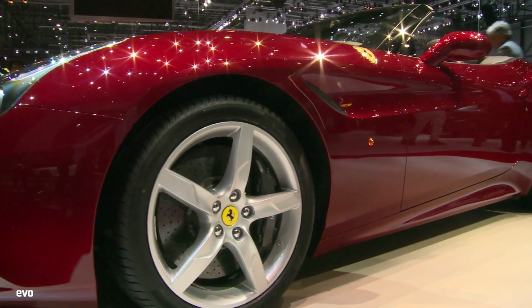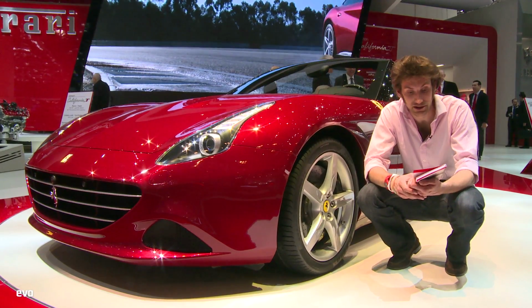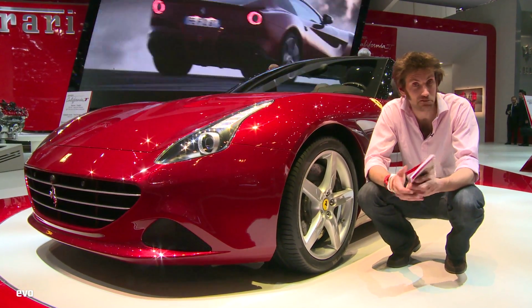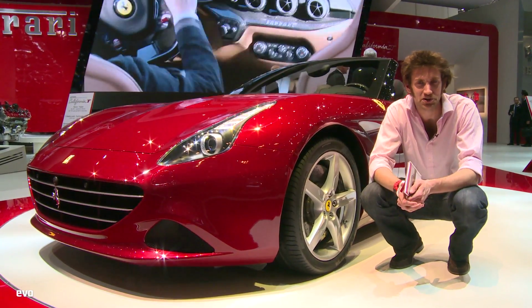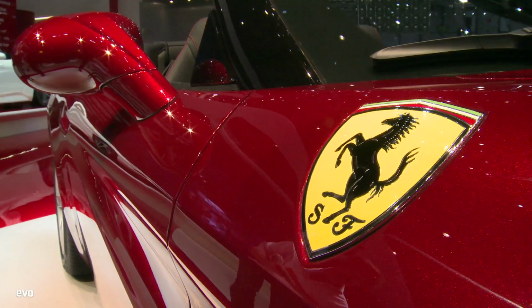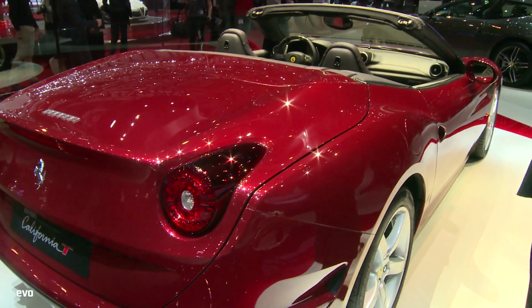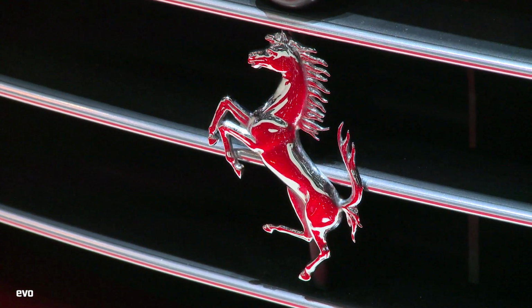I've got the numbers here: 0 to 100 kilometers an hour, so 62 miles an hour, 3.6 seconds, and 0 to 200 kilometers an hour, so that's 124 miles an hour in 11.2 seconds. Bearing in mind this is the junior car of the range, I suppose, that's still pretty impressive. The car was obviously seen perhaps as a bit of a cruiser before, but they've done quite a bit to increase the sportiness of it, I suppose.